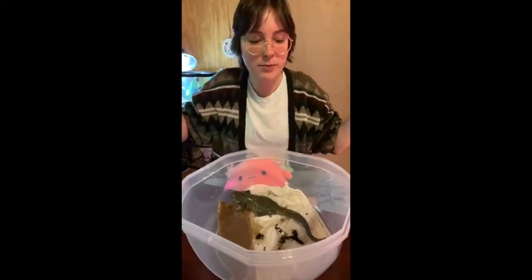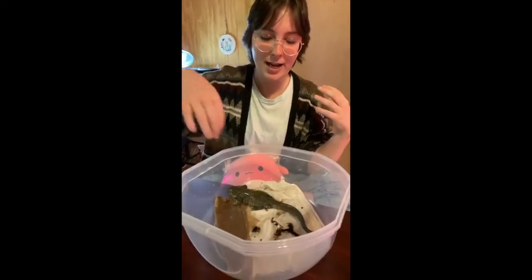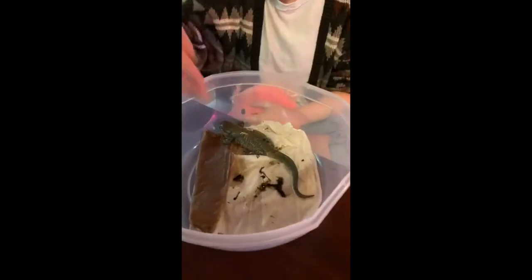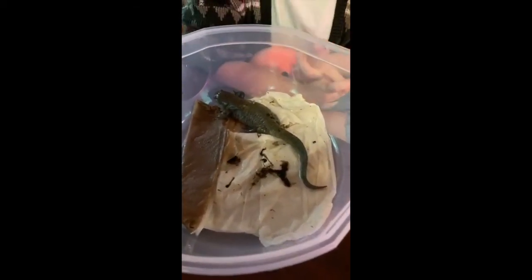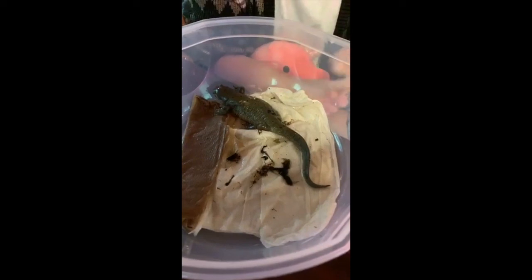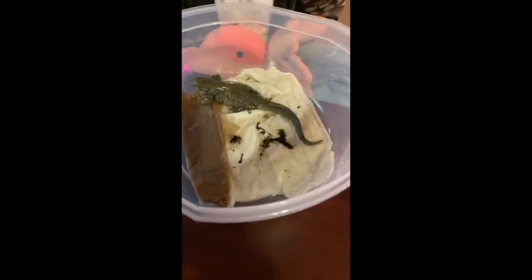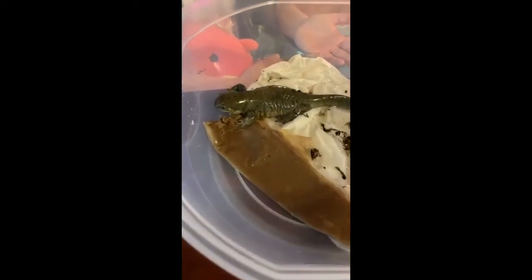And so he's absorbing water and oxygen through his entire surface area of his body. And that means that if I were to touch him with my fingers, he might absorb the soap that I washed my hands with this morning, the hand sanitizer that I put on. He might even absorb just the oils that are on my fingers as a human, and that could potentially make him sick.